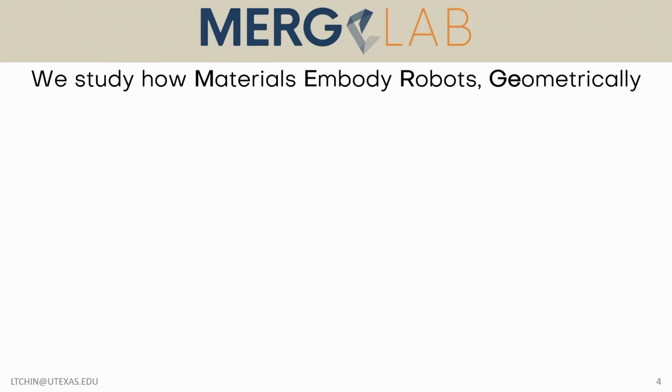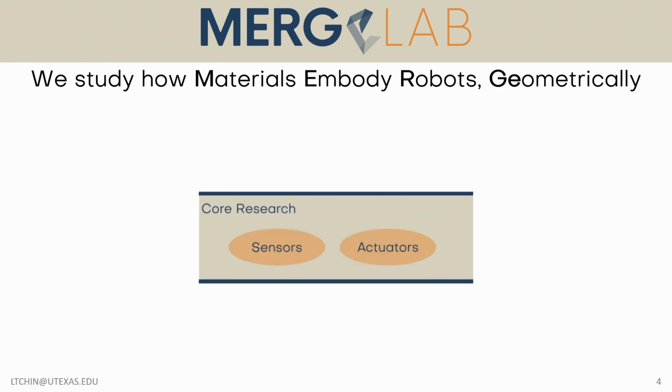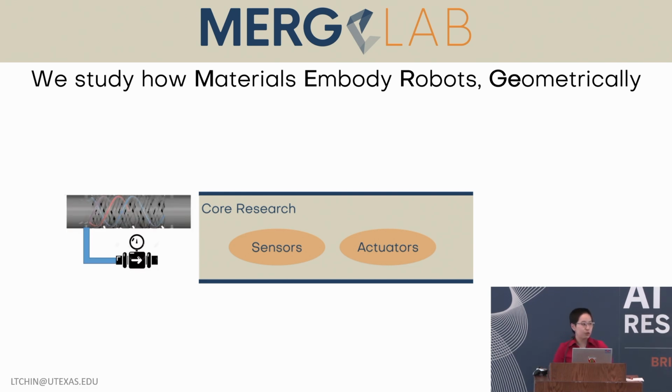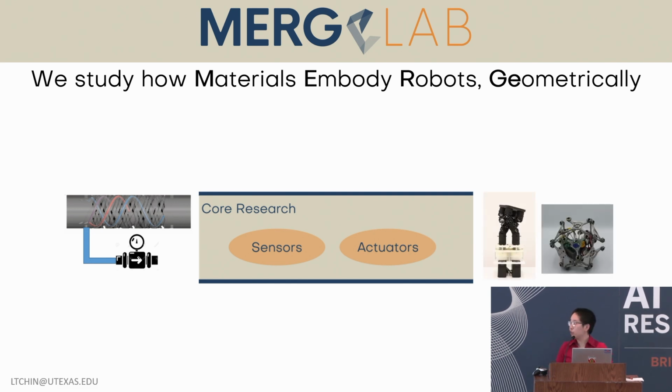So this is what my lab, Merge Lab, studies: how materials embody robots geometrically. Our lab's core focus is on sensors and actuators. For sensors, we have this really cool way of 3D printing internal tactile sensors inside the body of robots. And on actuators, we have these really cool body designs that combine twisting with extension and expansion, expanding the ways that robots can exist in this world.